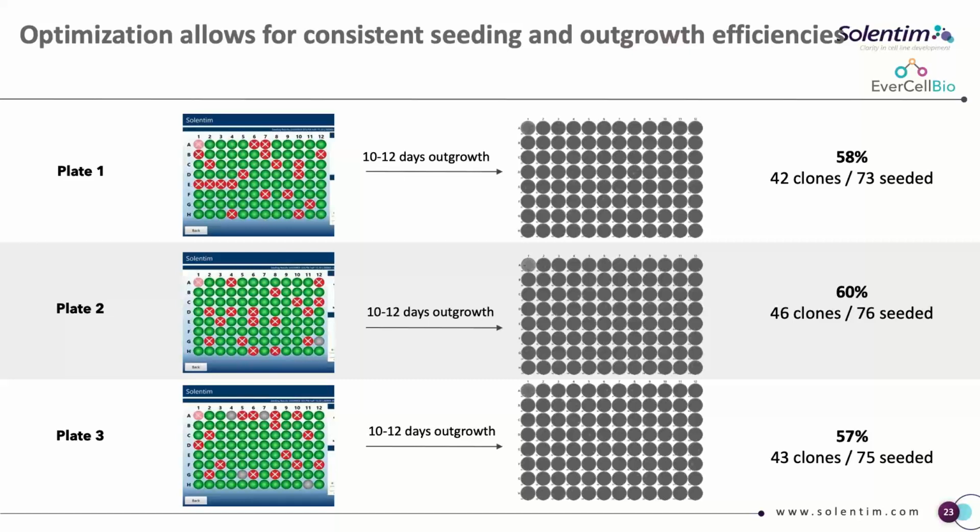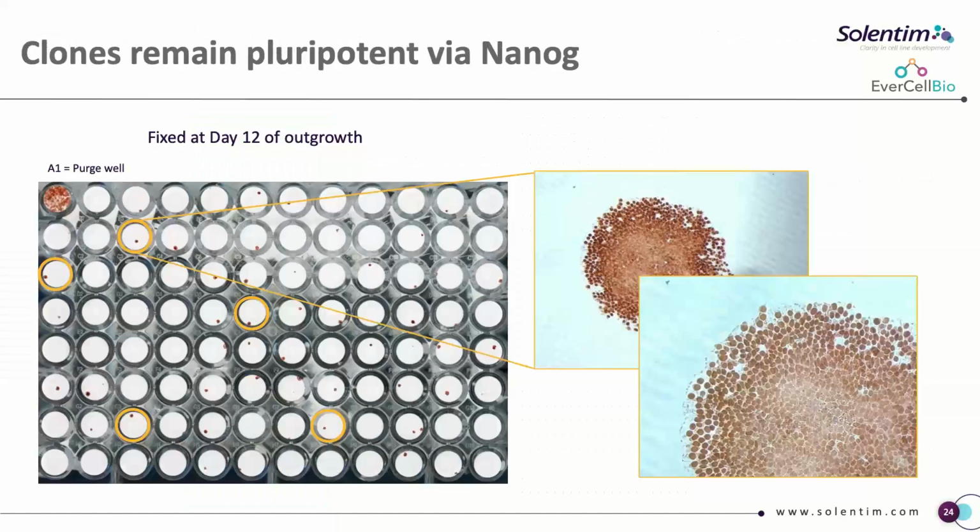So now that we've understood that we can seed these plates, before we even do any selection or expansion, we wanted to confirm that pluripotency is maintained in the well. So we took an example well and decided to fix it at day 12 and perform immunocytochemistry with HRP using NANOG as our marker, and it very nicely highlights the whole plate. And you can see the various clones that have outgrown from the initial seeding events.